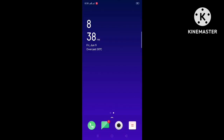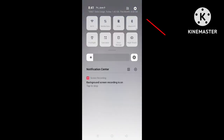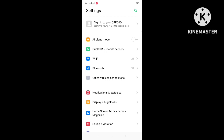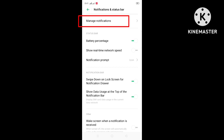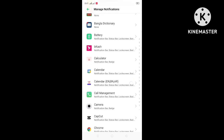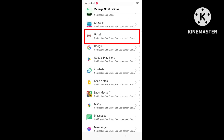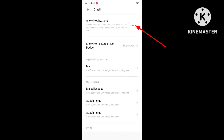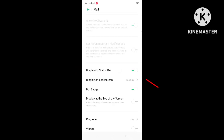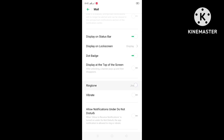Now check Gmail notification settings. We can go to notification settings in different systems. On any system you go to Gmail notification settings. Check here if the Allow Notifications option is on, according to your device system. And also check in the Mail option that the notification display status bar is on. Make sure the ringtone is set, or there will be no sound when the notification comes.